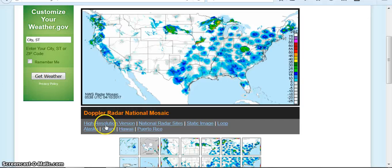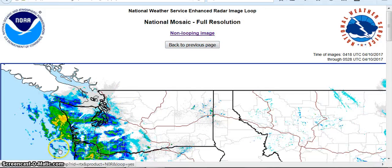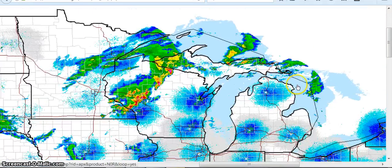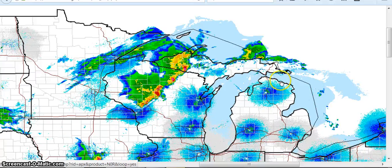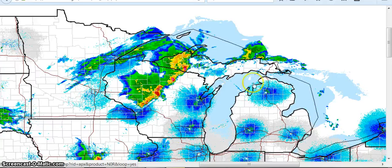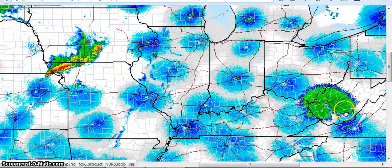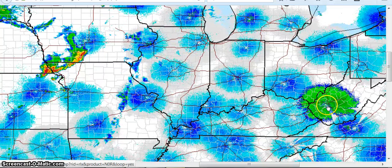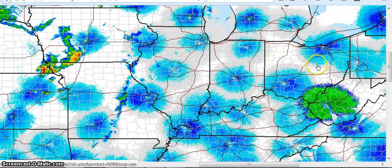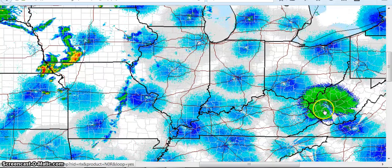Let's make it larger. High resolution version, loop image. We'll move over here. We've got storms coming there. Look at that, it's a star shape. That's amazing. So let's go over here. Isn't that interesting looking? But there's apparently nothing really going on there except this radar just blurbing out.